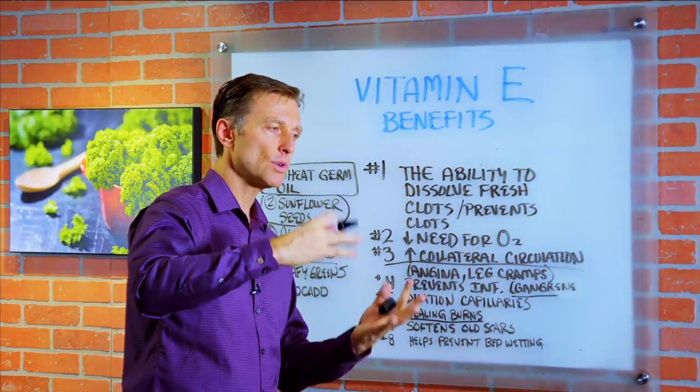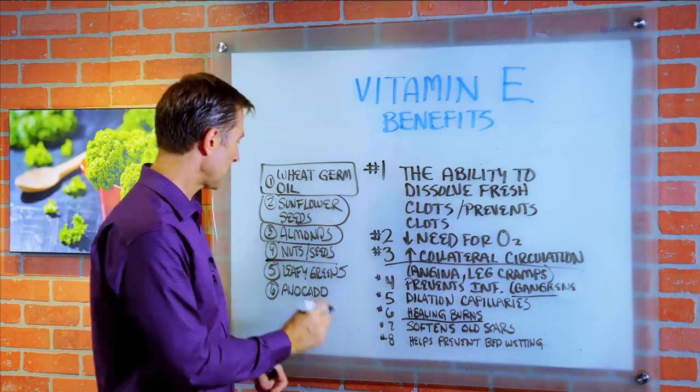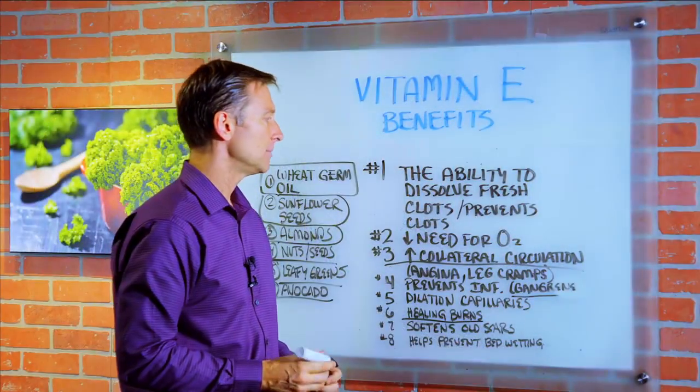Number four, the seeds and nuts, if they're raw, have the vitamin E, okay? Because if you cook them and roast them, you destroy the vitamin E because vitamin E is sensitive to heat. Okay, leafy greens, thus the salads. Avocado has a good amount of vitamin E.